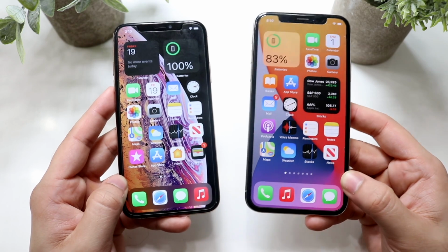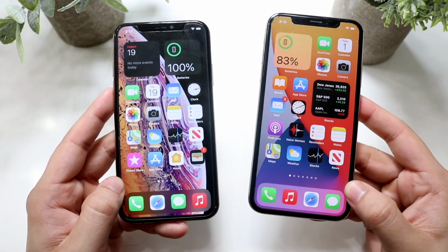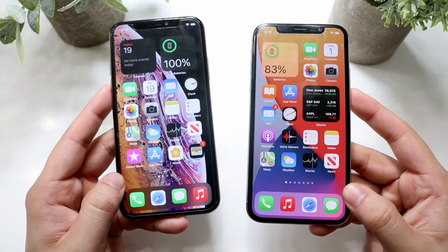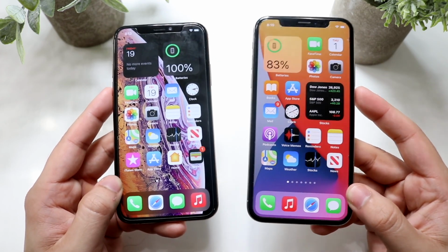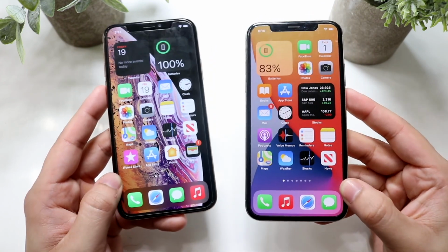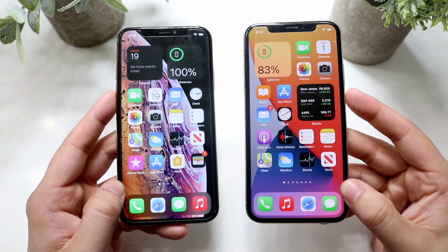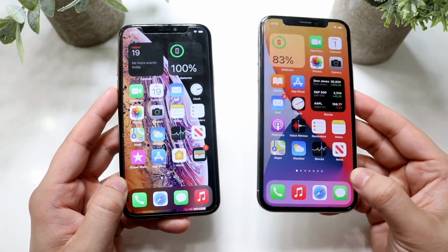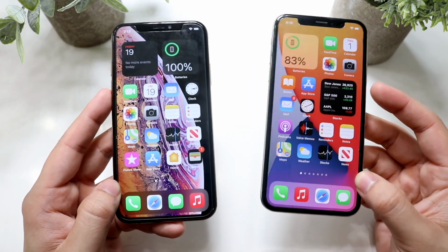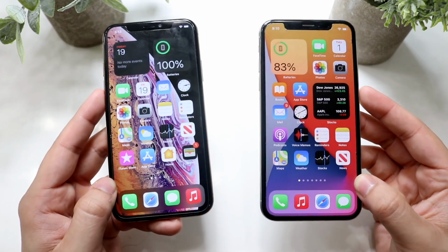As far as I can tell from what I've tested year after year, the iPhone X does have better battery life and a bigger battery size than the iPhone XS. So what does that mean? Well, pretty much whatever you're going to do with the iPhone X, it's going to give you a little bit better battery life than the iPhone XS. It's still extremely the same on both, to be honest, but there's a higher chance that the iPhone X will have better battery life in the long run. So that pretty much covers that specific aspect.